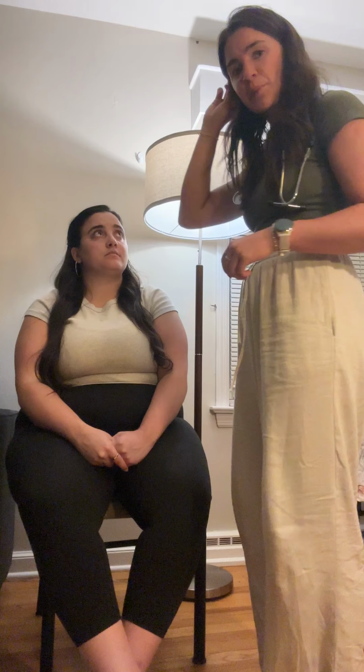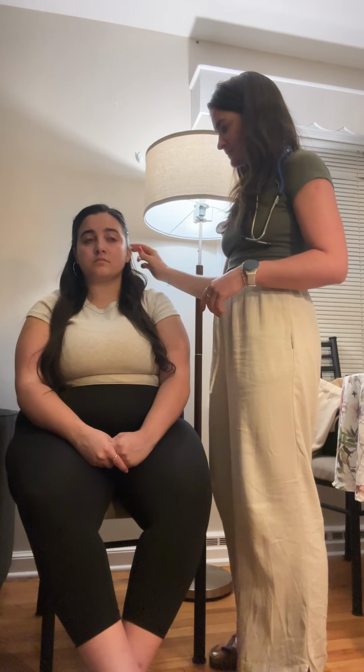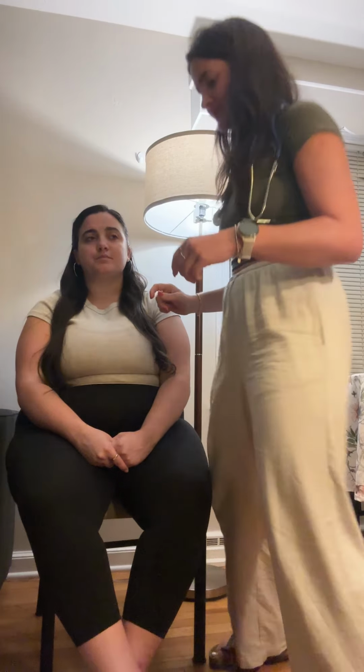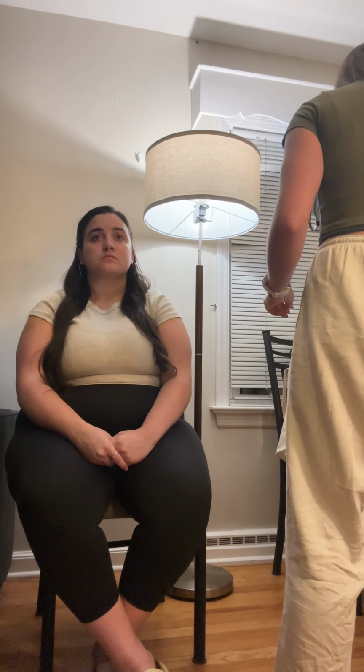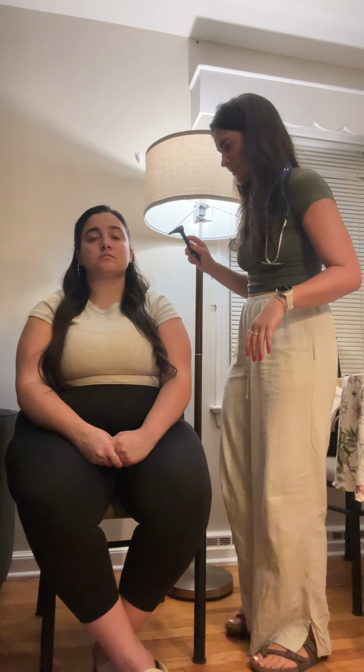I'm going to start by palpating Maggie's pinna and her tragus bilaterally. Any pain? No. Any pain? No. Any pain? No. And any pain? No. Okay. Alright. So I am going to just inspect her left ear first.